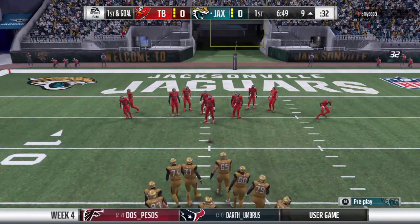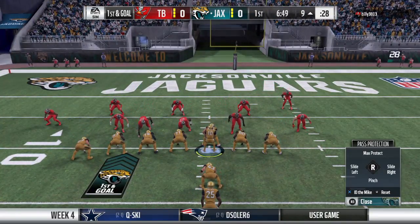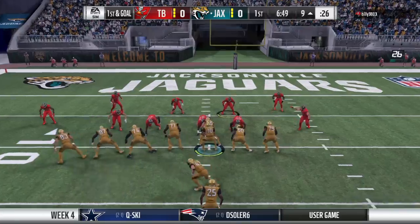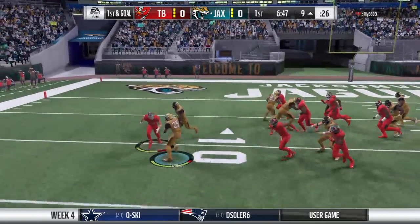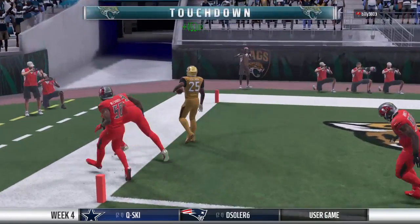First and goal. Defense with their backs against the wall. Watch it now, behind now. Look at 56. Go! And he takes it in.